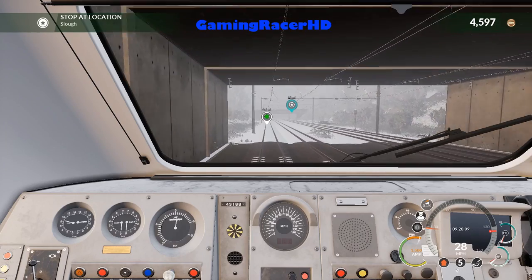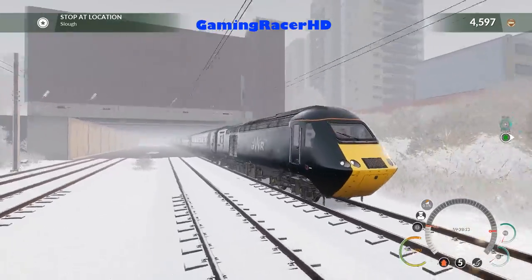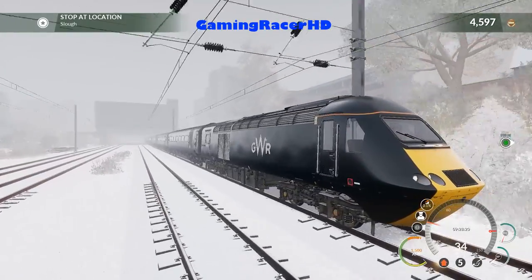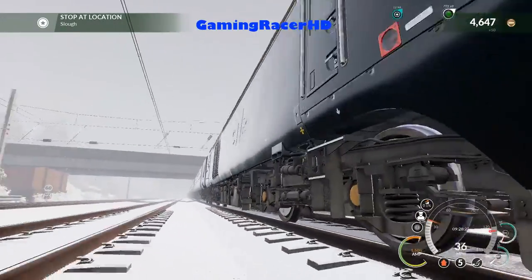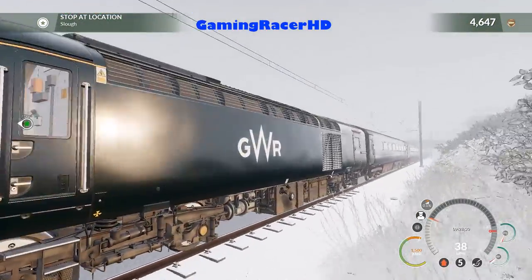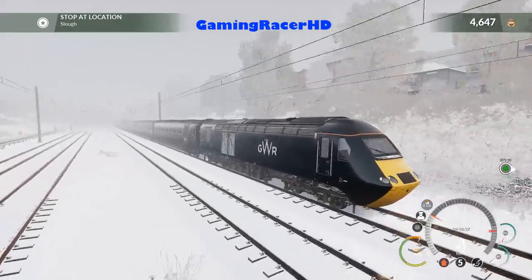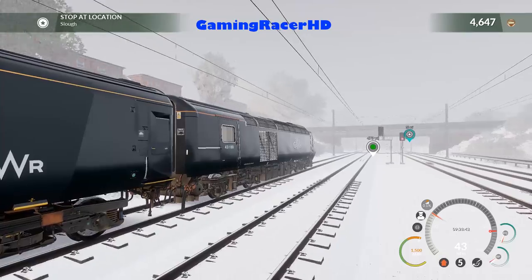Yeah, I'm pretty sure this scenario isn't 4 minutes long. More like 60 minutes, I think. We've got 12 miles to Slough. Let's go exterior while we can, while it's not lagging. Very nice detail on a Class 43, as you can see. Very nice, look at that. Very cool.